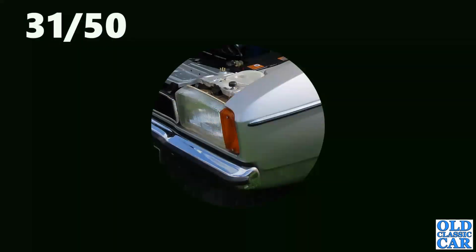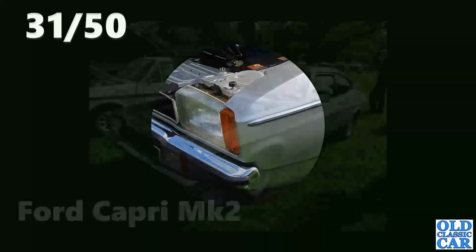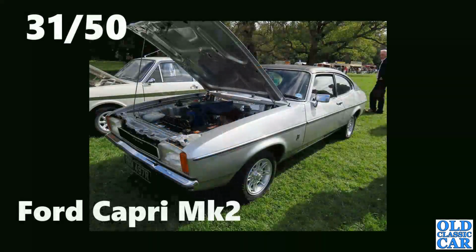This one should be fairly straightforward for anyone that was a fan of sporty coupes in the 1960s and 1970s, and in fact into the 1980s. This is a 1970s example, and it is a Mark II version of the Ford Capri.